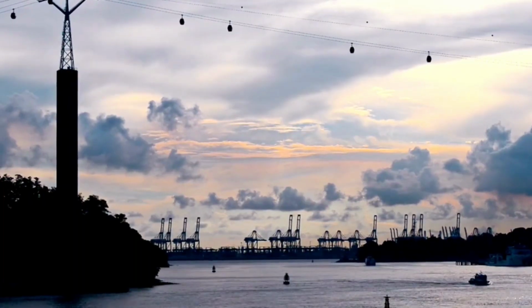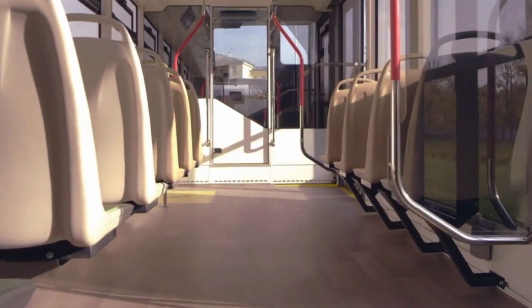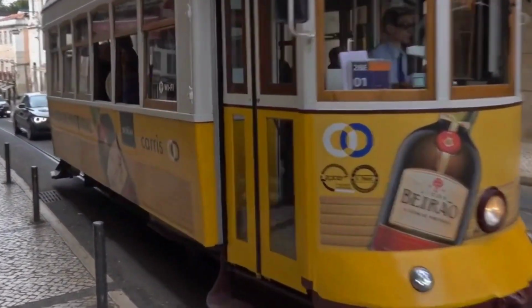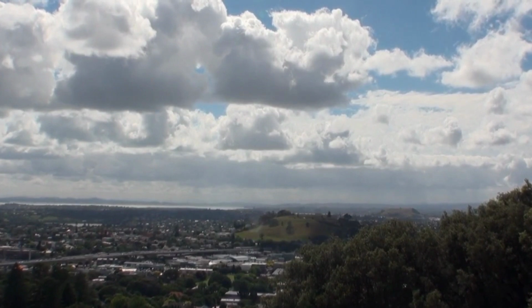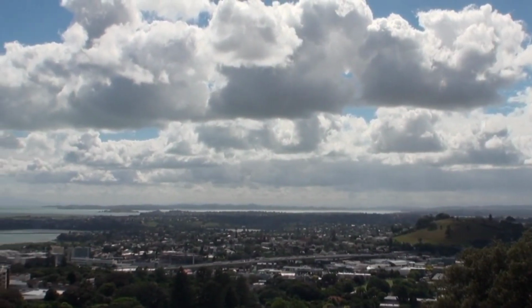Tram ride through the city. Take a leisurely tram ride through the city center on the Christchurch Tramway. This vintage tram provides a delightful way to explore key landmarks, including the Arts Centre, Cathedral Junction, and New Regent Street.